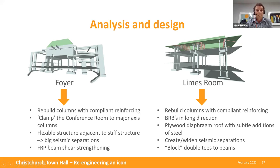One of the things that's quite interesting, you have this big heavy box, and you've got these columns about their minor axis underneath. And what happened was the load obviously wanted to head out towards this, so we ended up having to clamp that function room back to back into these columns.